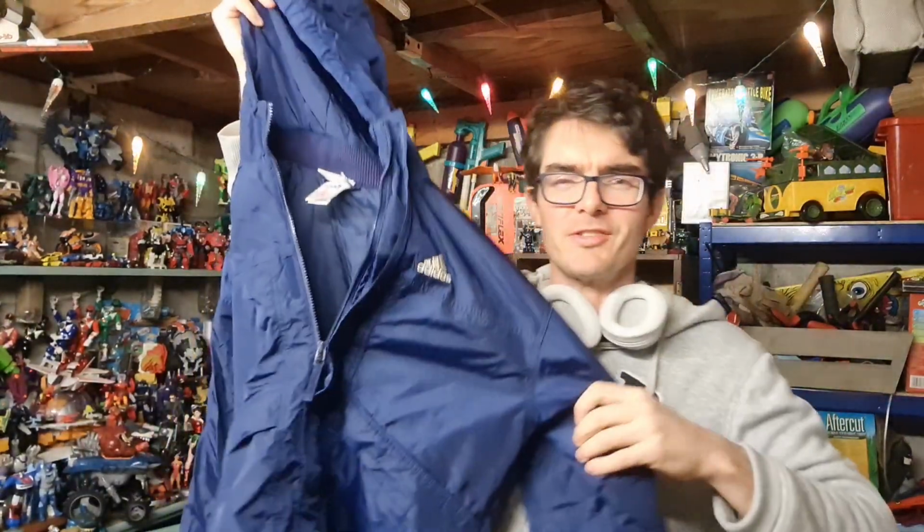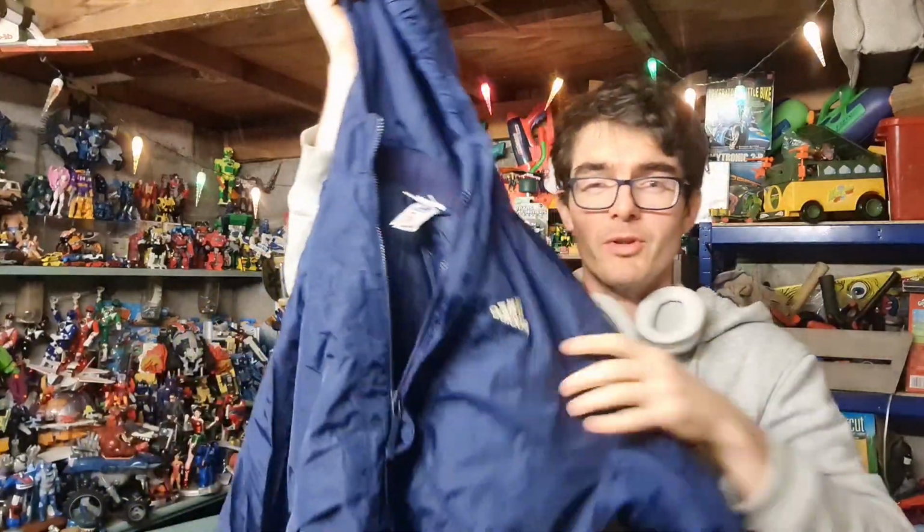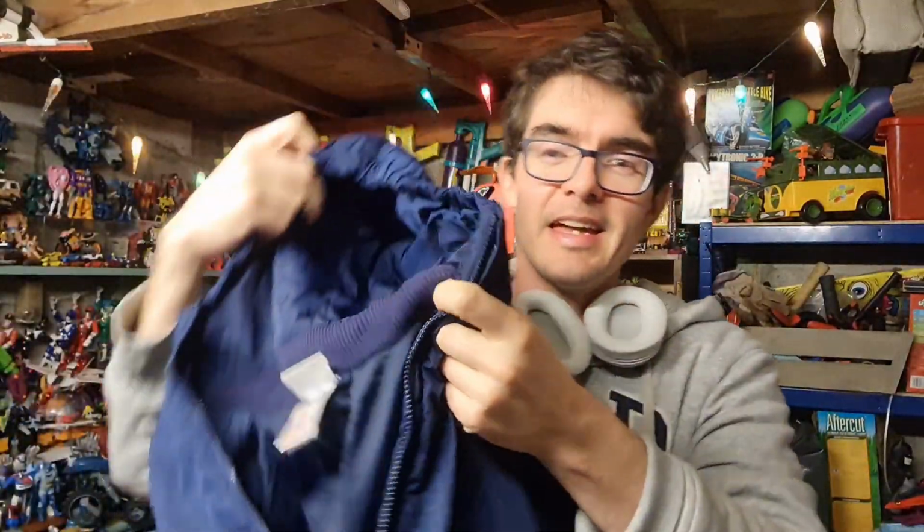This is Lucky from 2002. St. Patrick's Day's coming up, isn't it? It's got the shamrock, looking very Irish there. Sold for 12 quid. Nice retro Adidas coat here. Size 32 to 34. That's all it is. Just plain blue with a little Adidas hit there. It's got the retro Adidas tags.